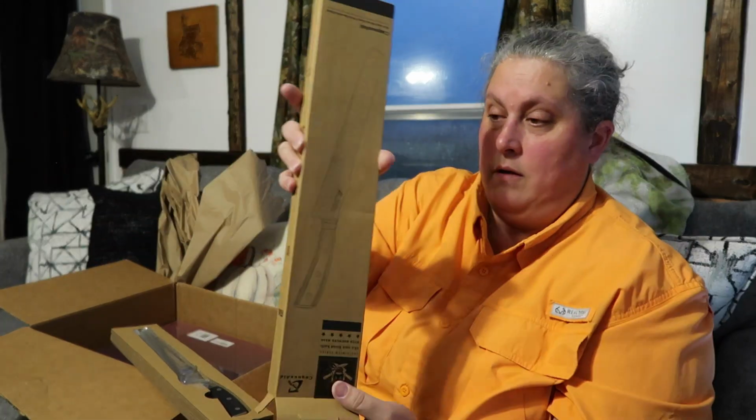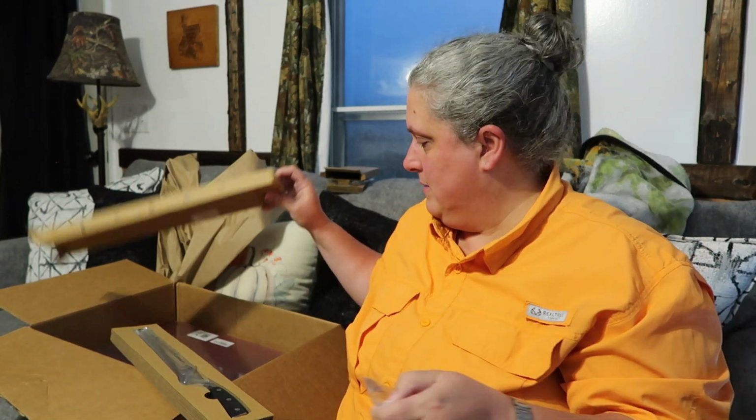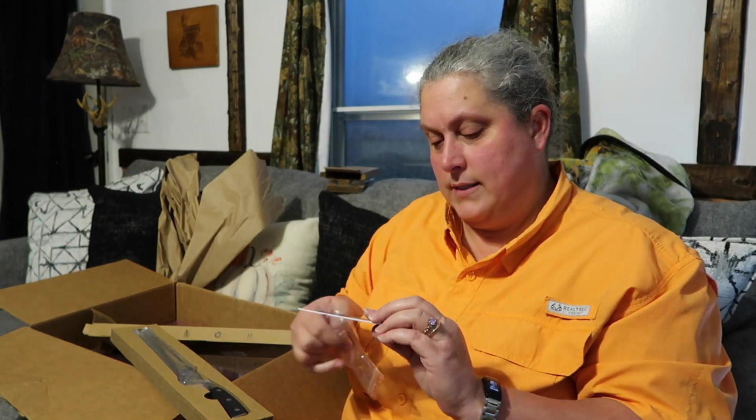One thing I like about this knife, there's no way I'm getting my hand all the way in there. Come out. I could open this end. One thing I like about this one, this bread knife, is it's rounded on the end. Ta-da! Get that out of there. I like the rounded part. Alright, so far it looks the same.